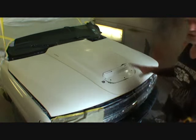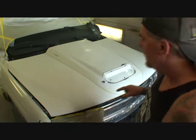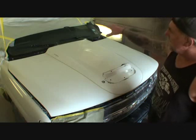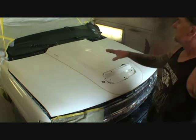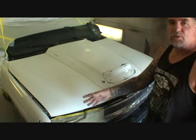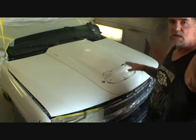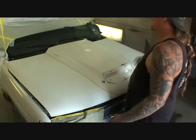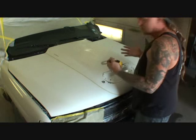So the next thing I'm going to do is I'm going to go ahead and take my sealer. I'll put some sealer on this bare metal here, and then I am going to go ahead and paint this with the lower color portion of the truck, which is gold. And then when I come back, we're going to go ahead and apply our graphics on it, and you're going to see how awesome this bastard is going to look.